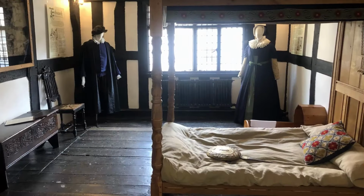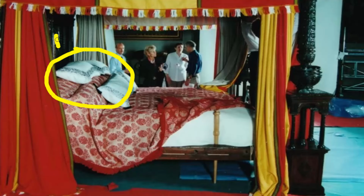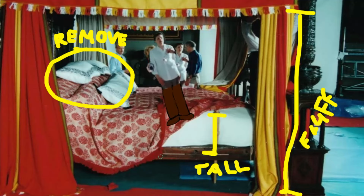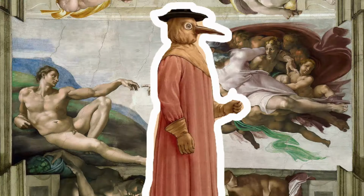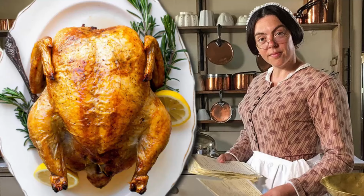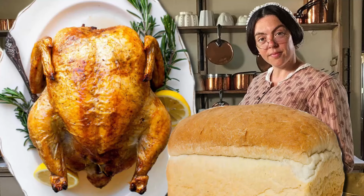So how tall were our ancestors if a bed had to be made to their measurements? If we start in the medieval period, we have to remember that medieval society was highly differentiated by class, wealth, and privilege, as well as socioeconomic trends like the fall of an empire, the Renaissance, or the plague. What it comes down to is food. A protein-rich diet made people taller, while a grain-rich diet made people smaller.